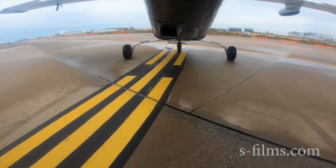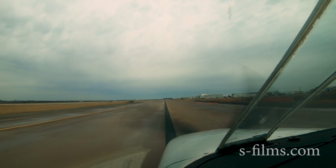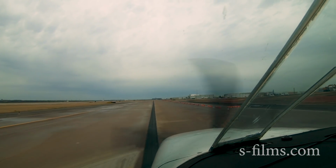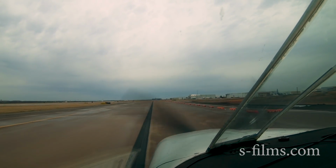Anything else you could have thought about for that approach? For now, I need to get used to the sight pictures being all different. There's a lot of little things I could get into, you know, more left rudder, right aileron, all that kind of stuff. I was high, I was low. I was all over the place on that landing. I didn't hit hard or anything, so I'm thankful for that. But I'm going to just have to practice and get a good sight picture. That's, I think, the key.